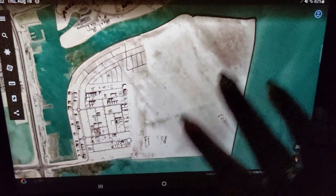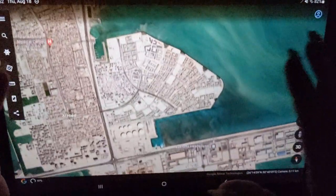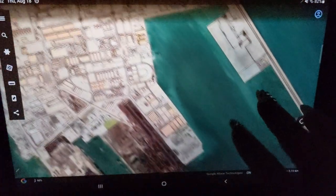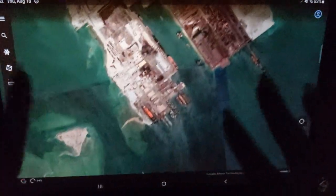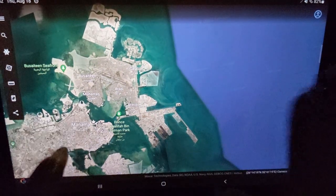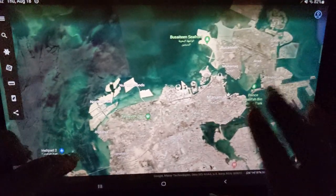It's still a little rough. But yeah, it's a big old sprawling. This is all shipping, you can tell. Shipping like crazy. Which has been what Bahrain has been about since the very beginning, right?